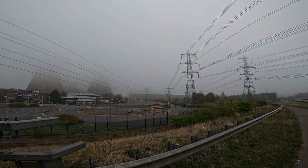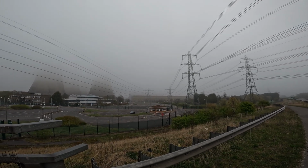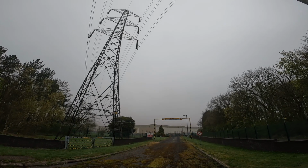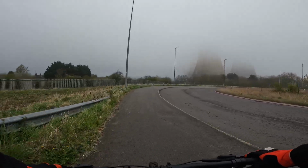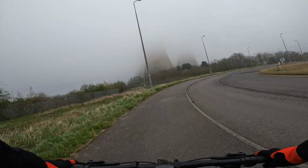It was supposed to stop producing electricity in 2021, but was given a bit of a stay of execution following the whole energy crisis, and it's actually now due to close down later in 2024, and after that there'll be no more coal-fired power stations remaining in the United Kingdom.